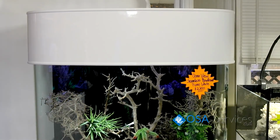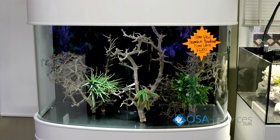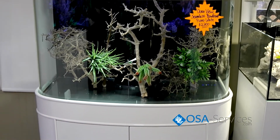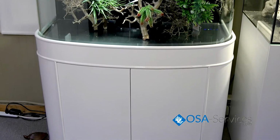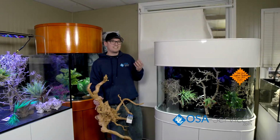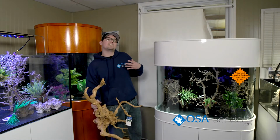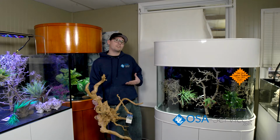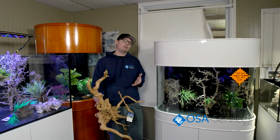Now this bow front, what I also like is the different colors on these modern style tanks. When we get into, especially the specialty tanks, is where you have a white and you have that oak, where you can see full cabinet tops, full cabinet bottoms. The other thing you notice is the very glossy, sleek look to it as well. And also you can picture pretty much the same thing, designing that rock work or that hardscape or that landscape for the style tank that you have to really fit what you're looking for.